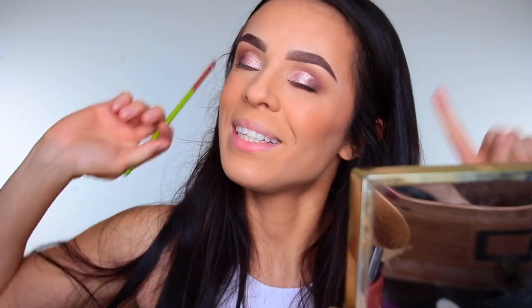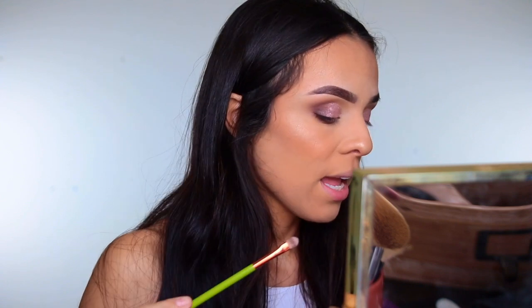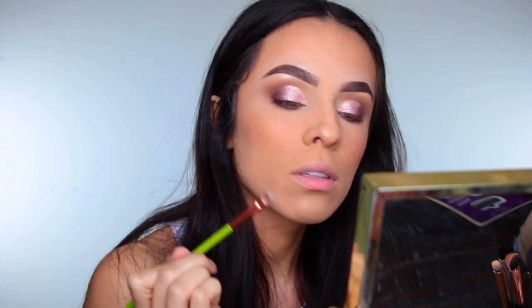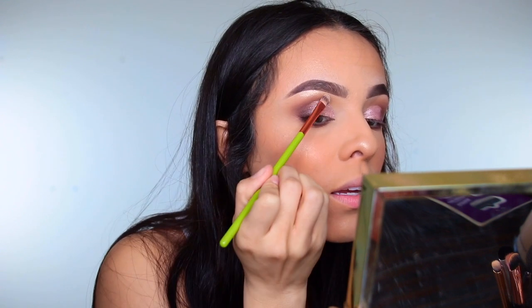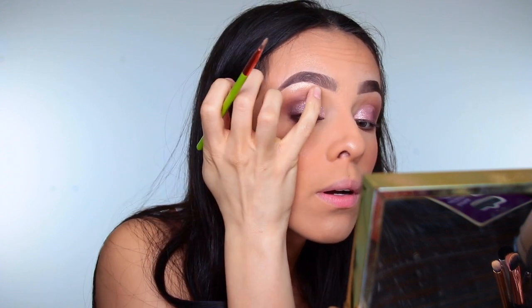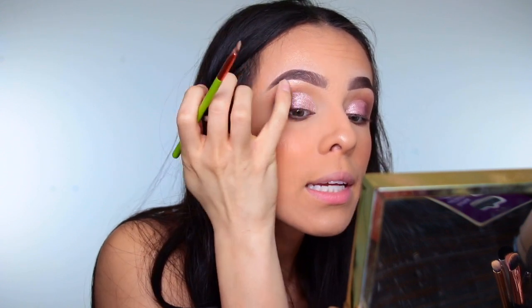Okay, so my eyes are done. I put the same two colors that I put on the top on my bottom lash line. And then I'm going to put this color called Mascot right here. It's a really light gold. I'm going to put that as my brow bone highlight right here. Oh my gosh, that is so pretty. Intense, but I like it. All right, so I'm going to put my white liner in my waterline.